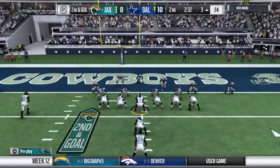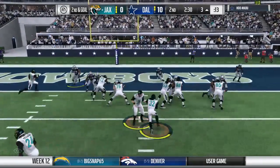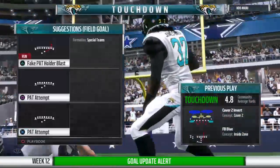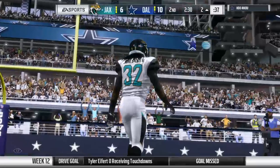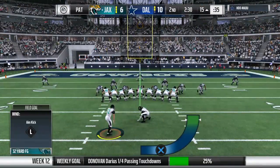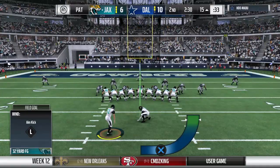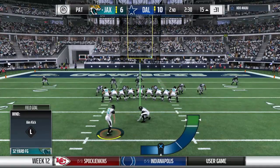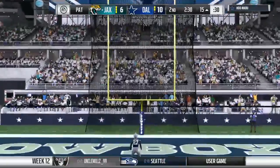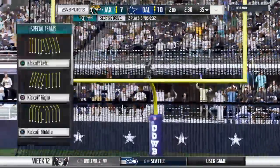They come out here in the eye. And now it's second and goal. And they'll go on the ground. And they'll take this into the end zone. A touchdown, Jacksonville. A great play there. His 6th touchdown of the season. And the Jaguars are back within a score. And they're back within a field goal. It's 10-7 now.